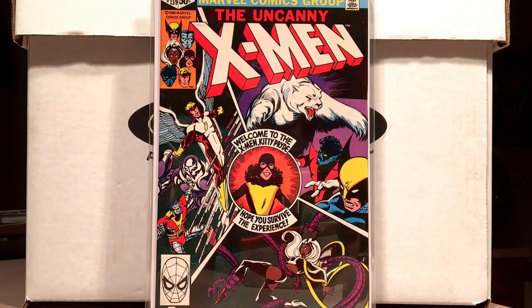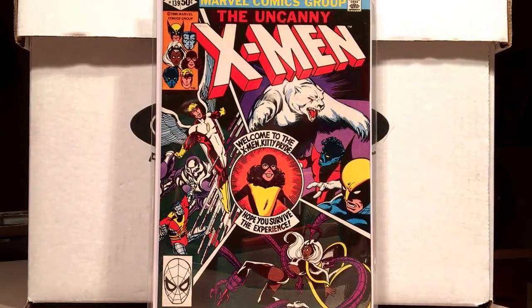And I don't know if I noted this, but this is the first appearance of the brown Wolverine suit.